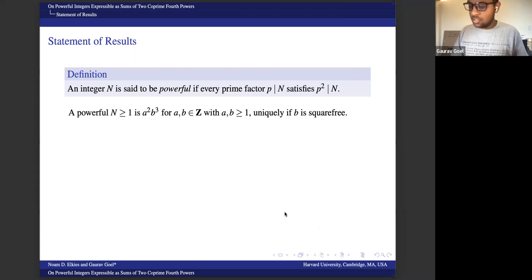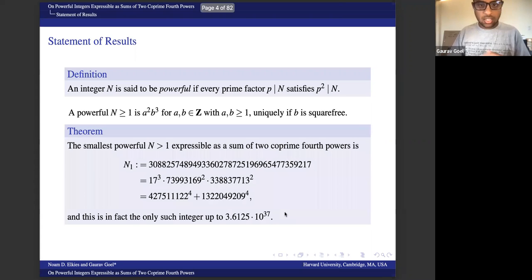And now I'm ready to present our theorem, which is the following. The smallest powerful integer n greater than 1 that is expressible as a sum of two coprime fourth powers is this number right here. It's about 3.09 times 10 to the 36. And here you can see its factorization and its expression as the sum of two coprime fourth powers. I would like to draw your attention to the fact that the value b of this number is 17, and that is relevant in what follows.